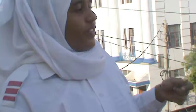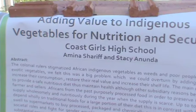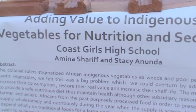My name is Amina Shariff Salim from Coast Girls High School, and my project is about adding value to indigenous vegetables for nutritional security. What do we mean by adding value? Adding value, we mean to prolong its shelf life, to restore its real value. And indigenous vegetables are those vegetables which originate from sub-Saharan Africa.